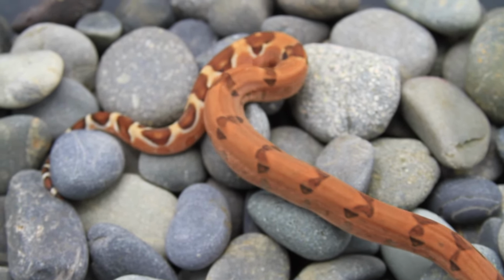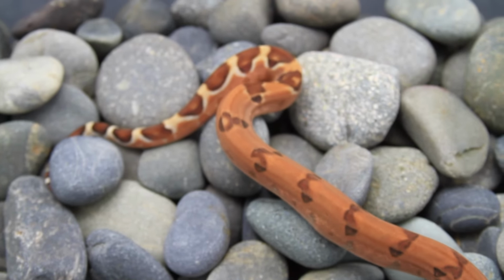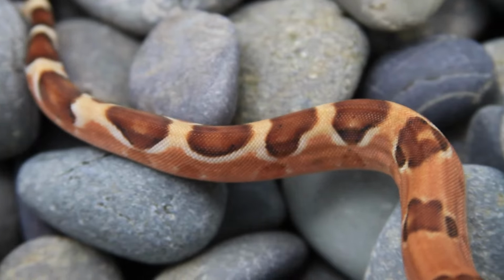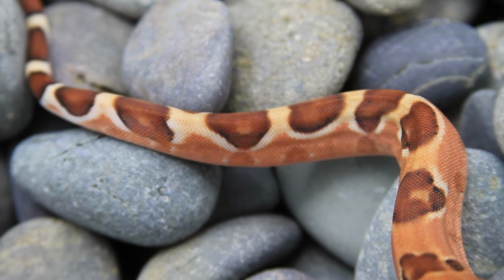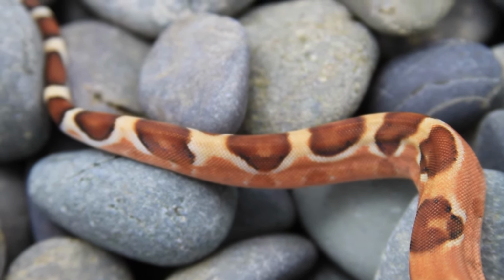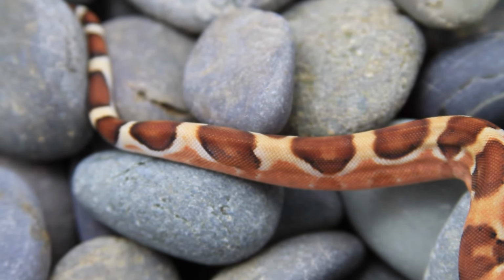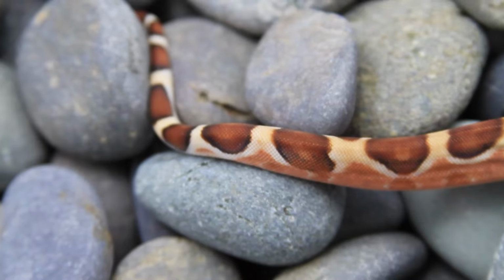Beautiful, intense red color. I also love the saddles on the tail. Let me zoom in on those. Just look at that tail. Look at the white between the red saddles. It's just off the charts. This guy is just incandescent. He just glows. Amazing looking animal.